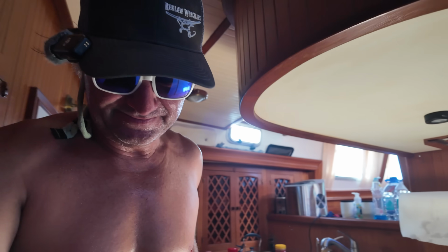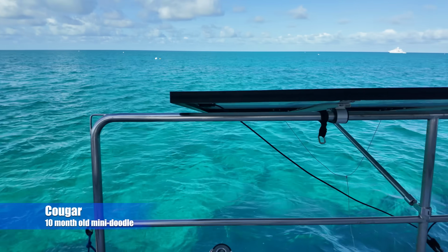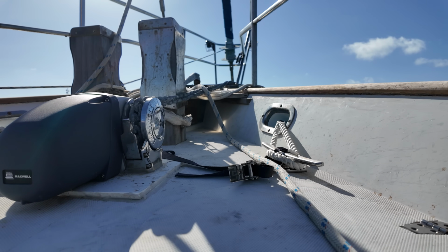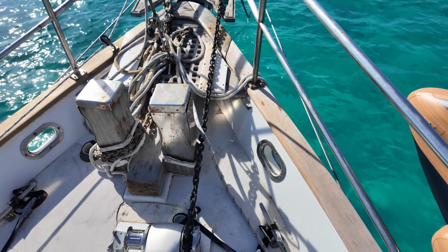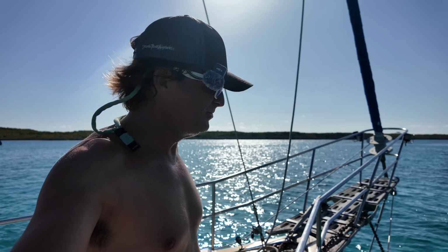All right, I'm gonna get the boat moving. There wasn't much wind, less than 5 knots, so it made pulling up the anchor fairly easy. So it's pretty easy to pull the anchor up as long as there's not too much wind by yourself.